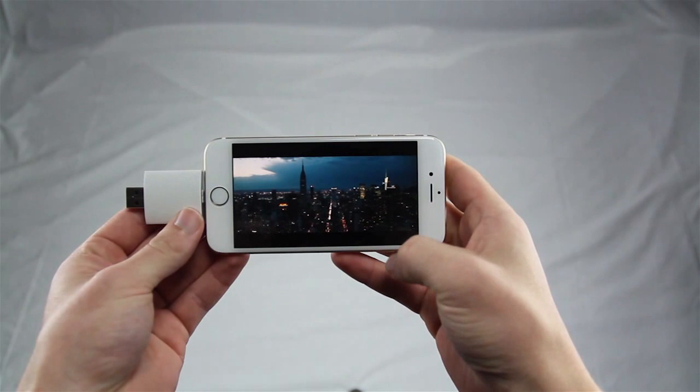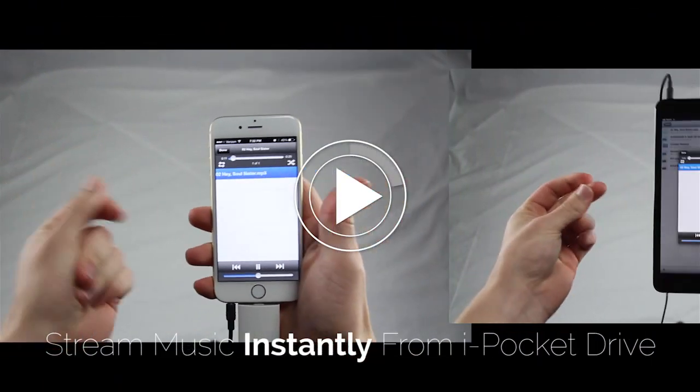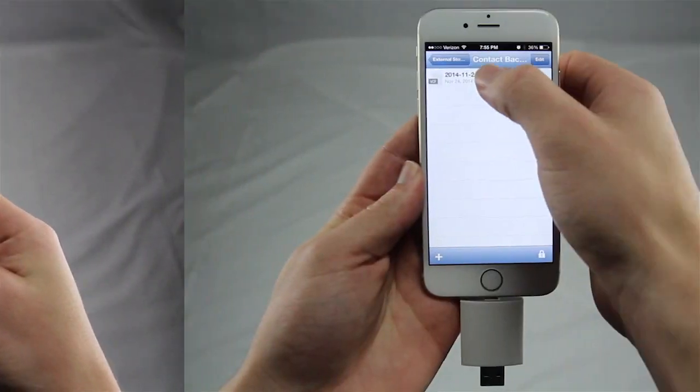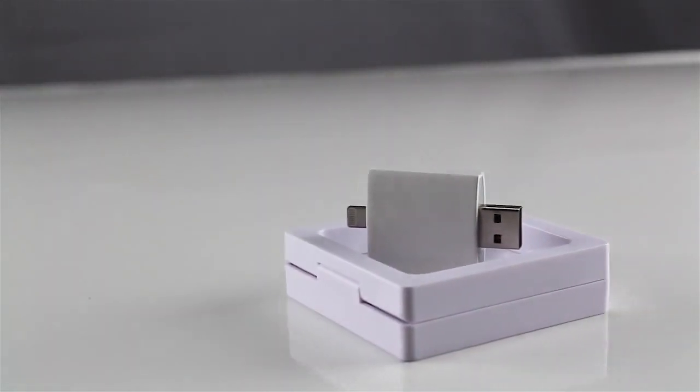Okay, so I may have lied about that 20 seconds, but hey, you're interested now, so let's continue. Using the iPocket drive, you can stream all your music right off the drive. You can even export your own contacts onto the drive and have them accessible on any device you use. All right, now that's pretty amazing.